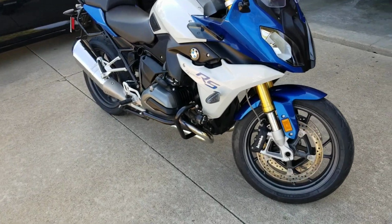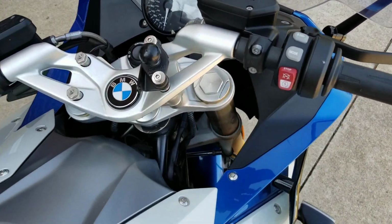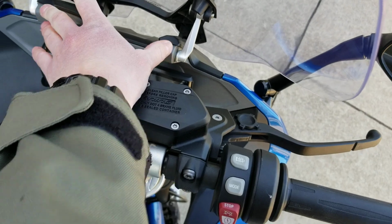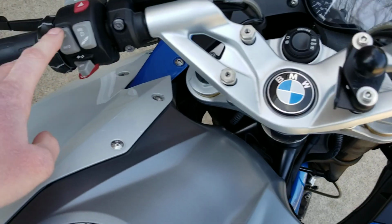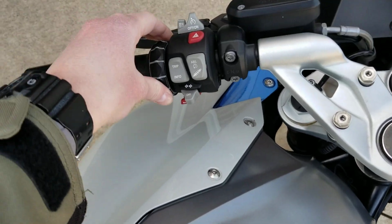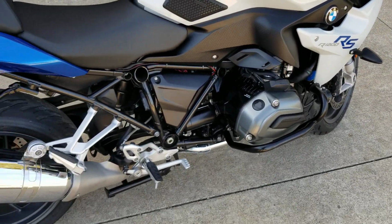So to start off, we'll go up to the handlebars and work our way down. So this actually had the BMW pre-mount for the BMW GPS, which I am not going to use, so I took that off. And I'm going to put a mount right here for my Garmin Zumo. It has heated grips, has the adjustable suspension on the fly, cruise control. Obviously this knob would be for if I had the BMW GPS system, which I already disconnected. Now work our way back to the bike here.